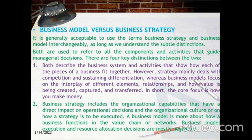However, strategy mainly deals with competition and sustaining differentiation, whereas business models focus on the interplay of different elements, relationships, and how value is being created, captured, and transferred. In short, the core focus is how you make money. Business strategy includes the organizational capabilities that have a direct impact on operational decisions and the organizational culture or on how a strategy is to be executed. A business model is more about how a business functions in the value chain or networks. Business model execution and resource allocation decisions are mostly neglected.